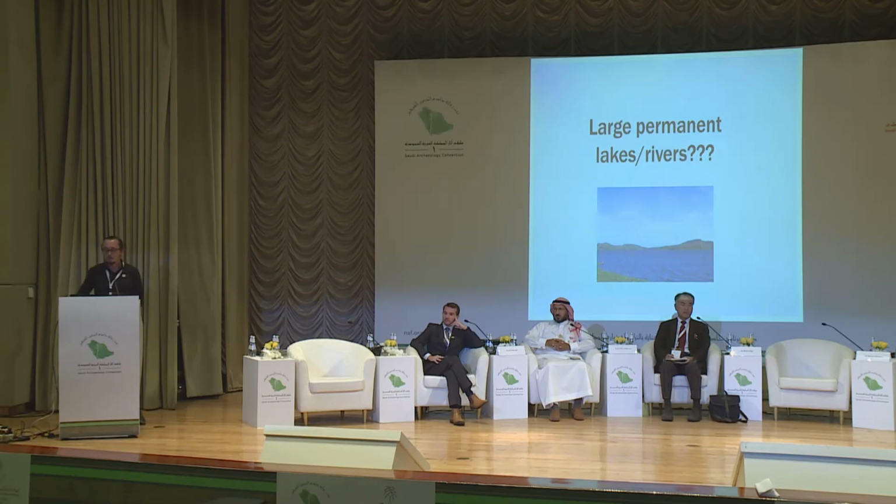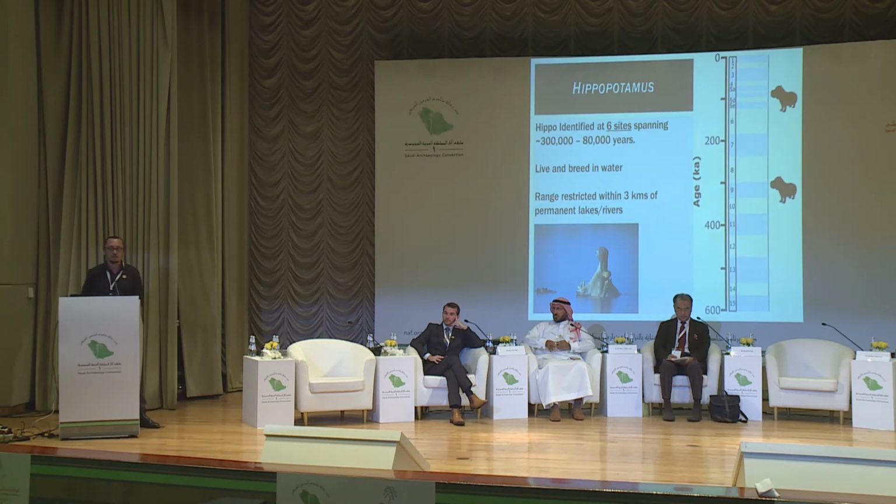Do we see a corresponding shift in the faunal composition following these increases in water availability? So let's look at the idea of large permanent rivers and lakes first. Well, quite interestingly, probably the most common taxa that we're finding are hippos. We've got them at about 6 sites now, spanning about 300 to about 80,000 years old. Now, hippos are great paleo-ecological indicators as they both live and breed in water. And furthermore, they're quite sensitive to dry, arid conditions. They dehydrate very easily, and they basically just do not survive. And as a result of this, their range is typically restricted within about 3 kilometres of permanent lakes and rivers.